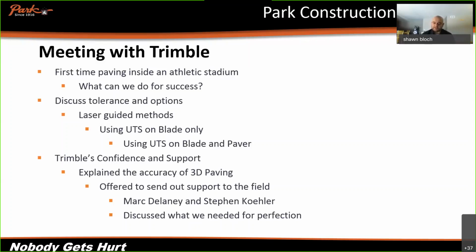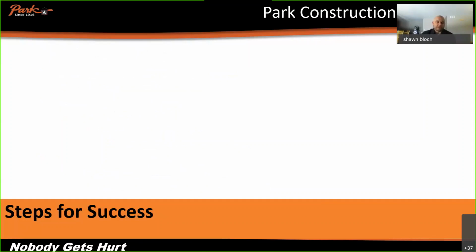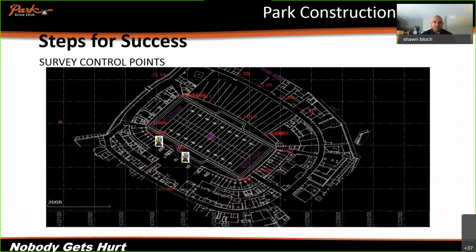Mark said that for us to be successful, they wanted to go over several different things that we were going to need to perfect to get our accuracy. So the steps for success, the first thing is getting good survey control points. With GPS or total station accuracies, it's garbage in, garbage out. If you get bad control points, those inaccuracies are going to carry through in your equipment.